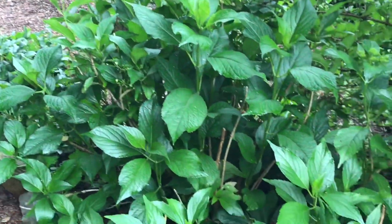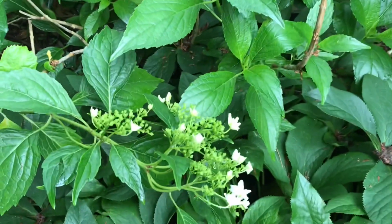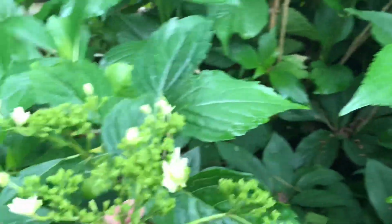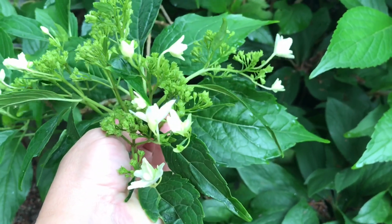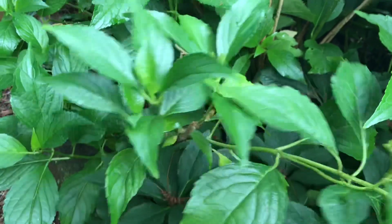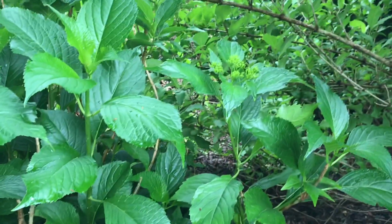This one's not a very hardy one, but it has the prettiest blooms. It's been so chilly, it's not bloomed out much, but it's a really pretty hydrangea, but it's kind of tender. It doesn't get many blooms. You can see a few, but it's really pretty when it blooms.